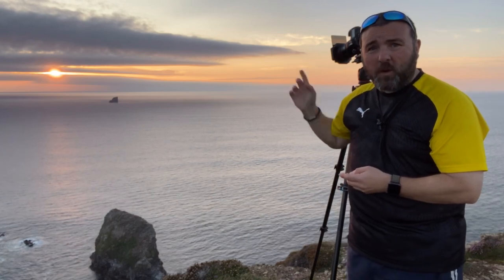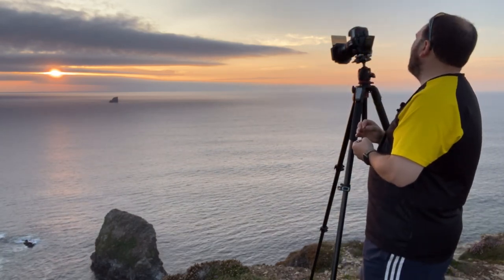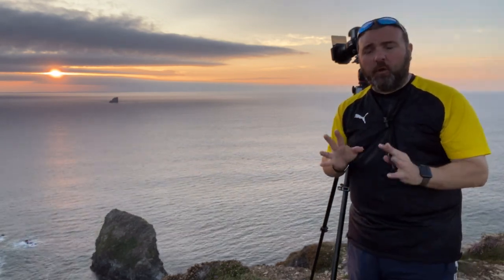So I don't know how well you can see any of this, but can you see that sun just poking through that bit of cloud over there? Now, I've already set up to take this shot because it was all happening so quickly and I didn't have time to talk you through it as I was doing it.